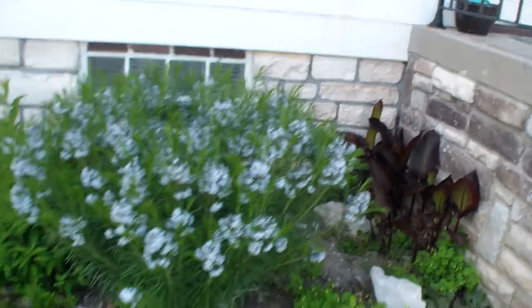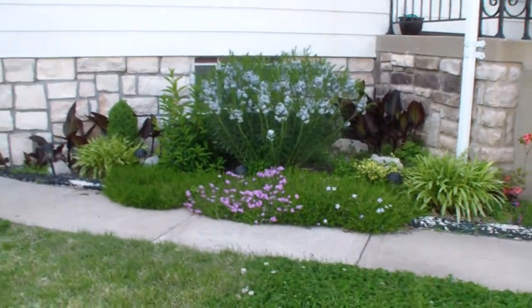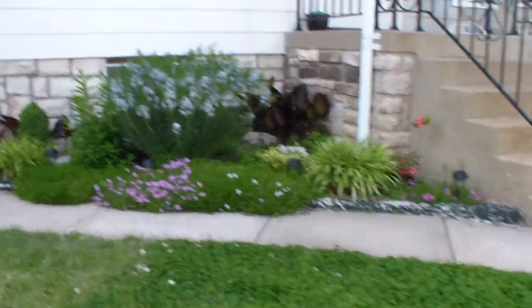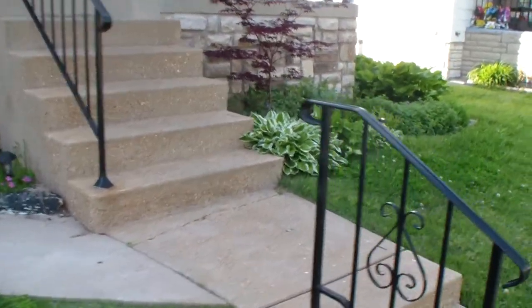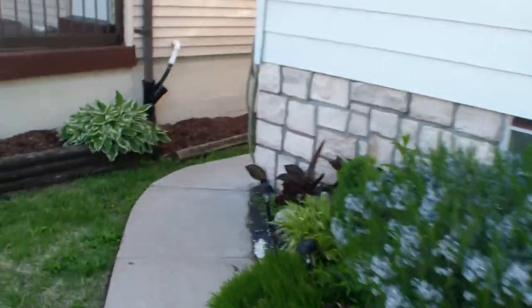Take a step back so you can see the whole garden. And then over here. Alright, we're going to make our way to the back so you can see all of our plants in the backyard.